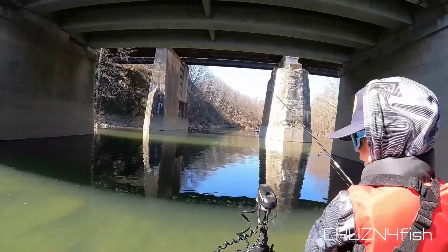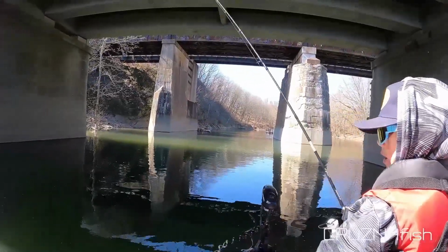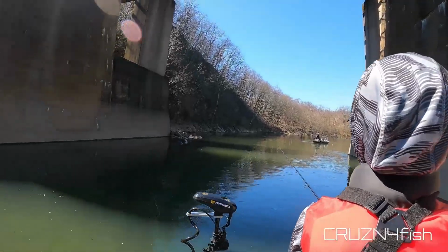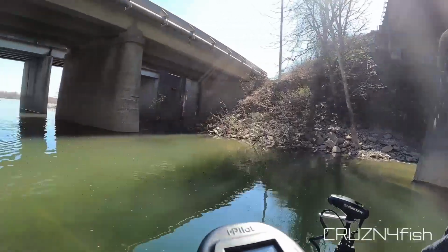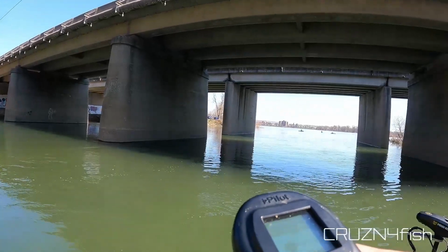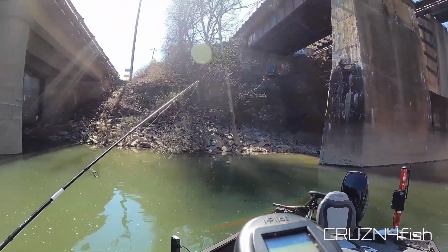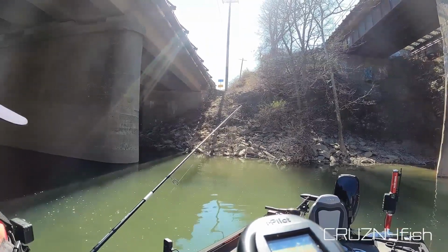The water was actually really low. We couldn't go any further upriver, just stayed pretty much under these bridge passes, working around trying to find where the fish are at. But you could actually see the fish moving around. Let me just turn it around. Dude, it was huge. All right, we'll work it.